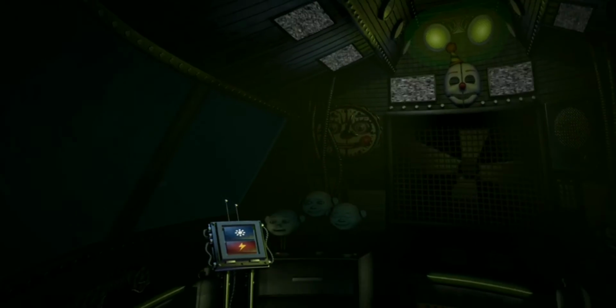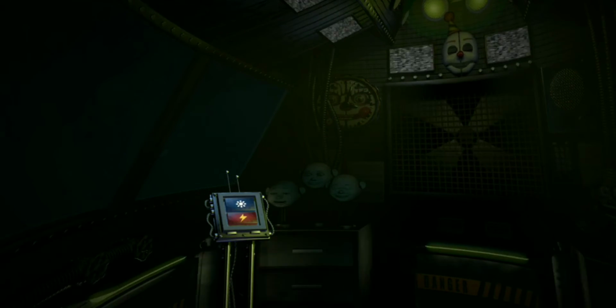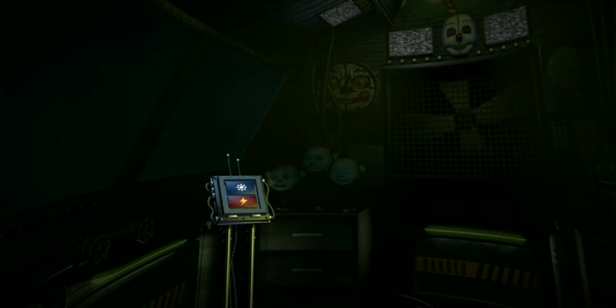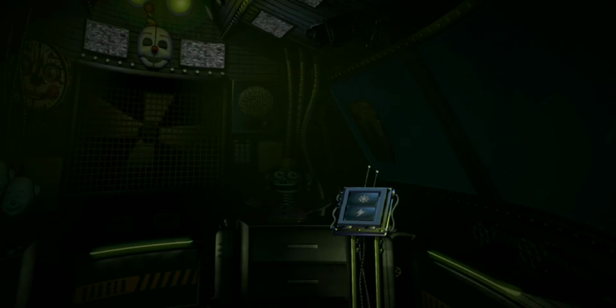Uh-oh. It looks like Ballora doesn't feel like dancing. Let's give her some motivation. Press the red button now to administer a controlled shock. Maybe that will put the spring back in her step. Check the light again. There she is. Cool. Ballora is feeling like her old self again and will be ready to perform again tomorrow.